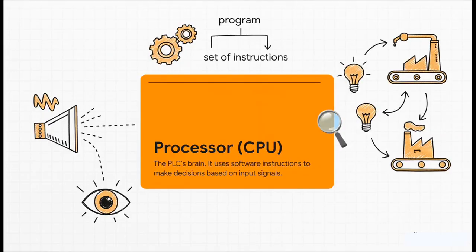Next, of course, is the processor, the CPU. This is the brain of the whole operation. It takes all that information coming in from the senses and it checks it against a program, basically a set of rules we gave it, and then it decides exactly what needs to happen next.